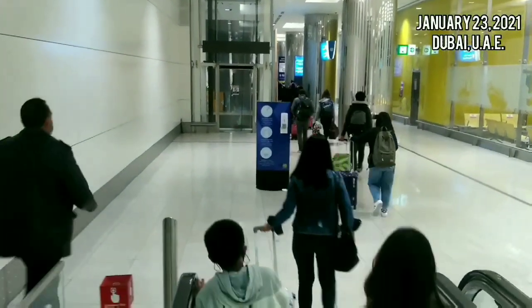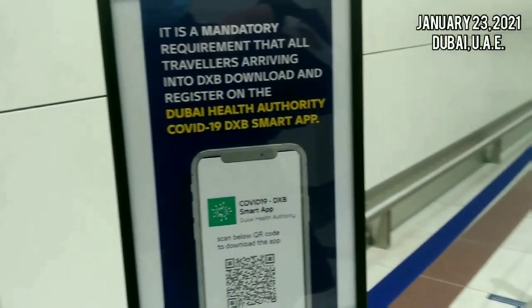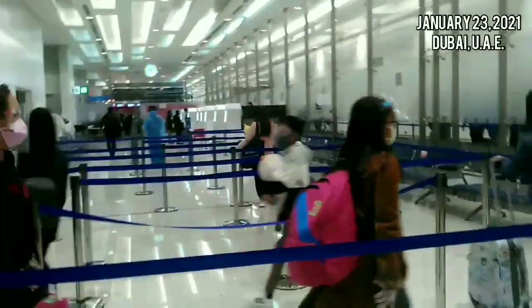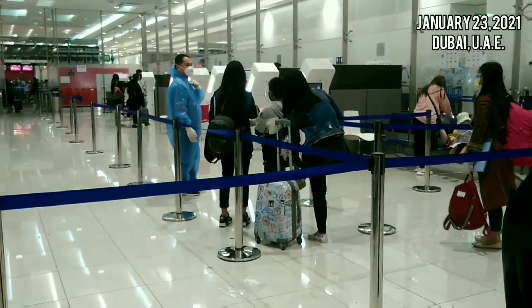Inside the airport, there will be employees of Emirates that will tell you where to go for you to take the COVID test. So this is where you will take the COVID test. They will scan your boarding pass and passport to get your details and do the swab test. And then after that, they will just text you the result. They will put this sticker on you after you take the swab test.